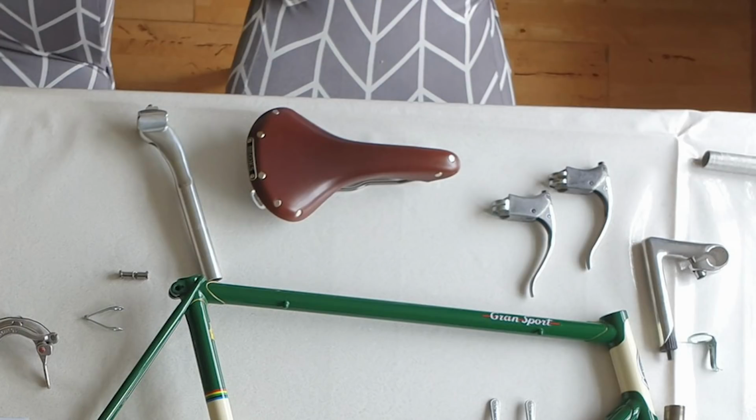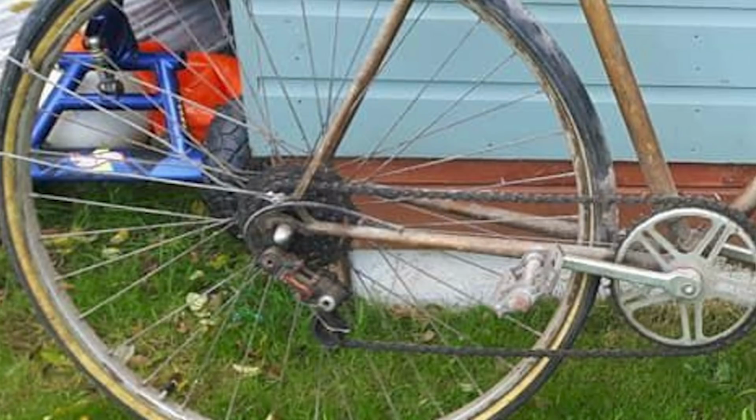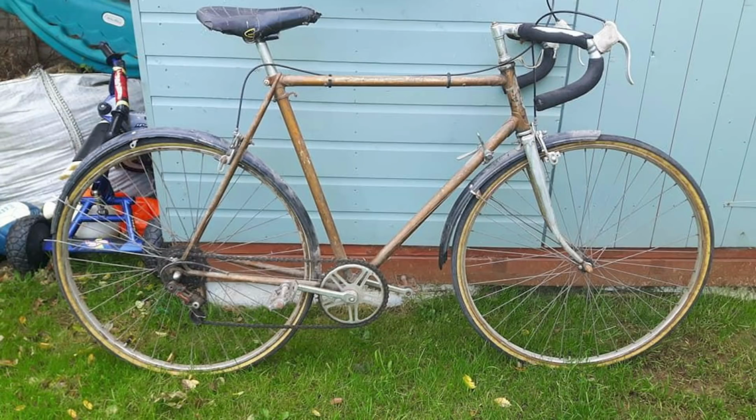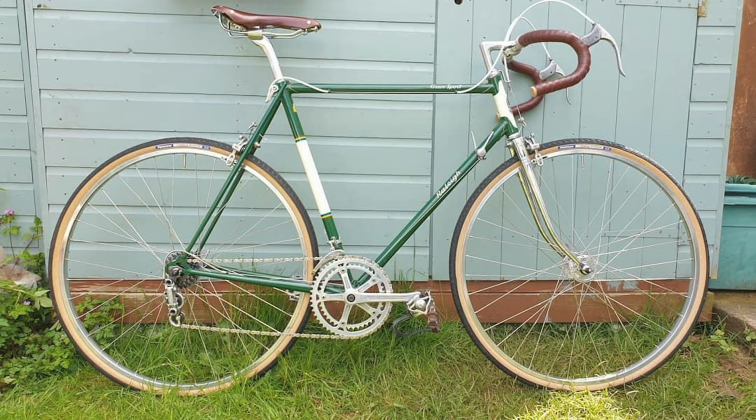Brooks B15 Swallow saddle, bar tape as well. I mean, look at the first picture. This looks very tired. And what cassette's on the back there? That is not an 11-30, that's for sure. That's a 5-speed cassette. Wow. So this has been stripped right down, back to the bare bones. Everything has been painstakingly refreshed, cleaned, revived, painted, and then we're back with what appears to be an incredible bike. Superb. That is nice. Hats off to you there. That is mega. I love the sound of those Maillard hubs as well.